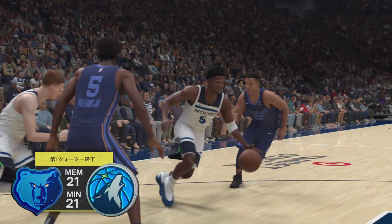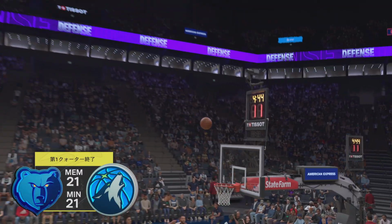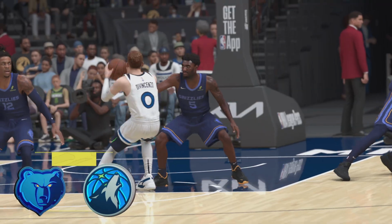It tells a story of how well you are playing team offense. Anthony Edwards has been on display for Minnesota. He made a big impact, scoring 12 points in the quarter. All right, we'll get back to the action after this break.